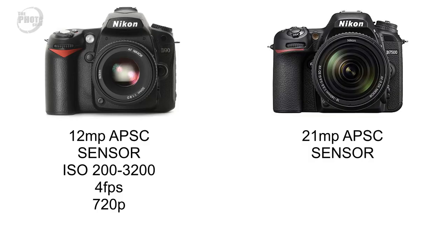Now, jumping forward 10 years to 2020, the equivalent camera that Nikon has available to the D90 is the D7500. The D7500 has a 21 megapixel APS-C size sensor, an ISO range of ISO 100 to ISO 51200. The D7500 will shoot at 8 frames per second, and video is available in 4K.